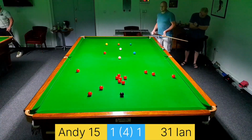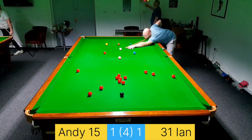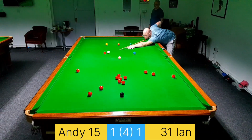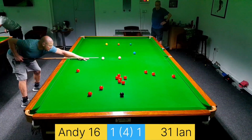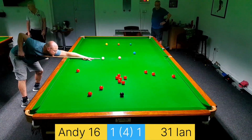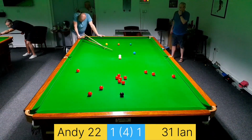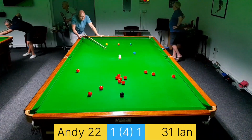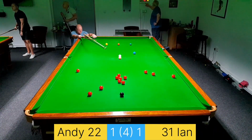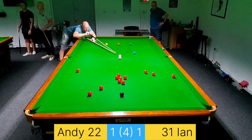So just evaluating options. It kind of makes sense to go for the pink again. Couldn't hold for it high, and yeah, look at my reaction there. I was hoping to be on one of these two reds to the right corner, and first gut reaction is that I played the pink with stun rather than just dropping it in.